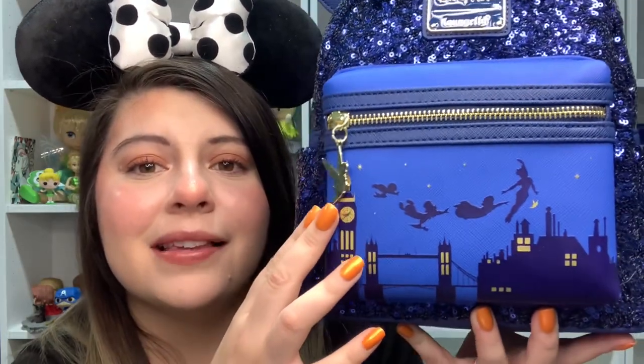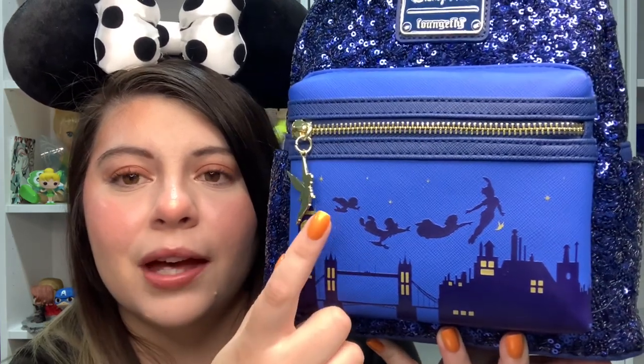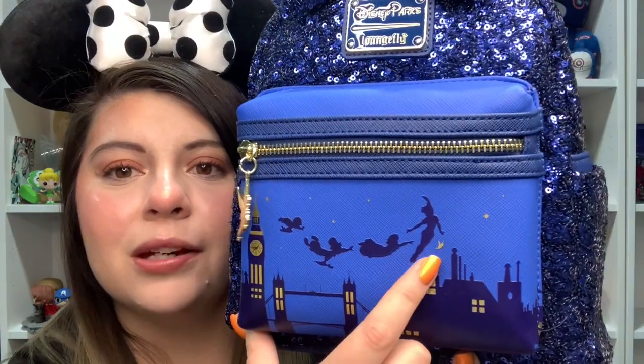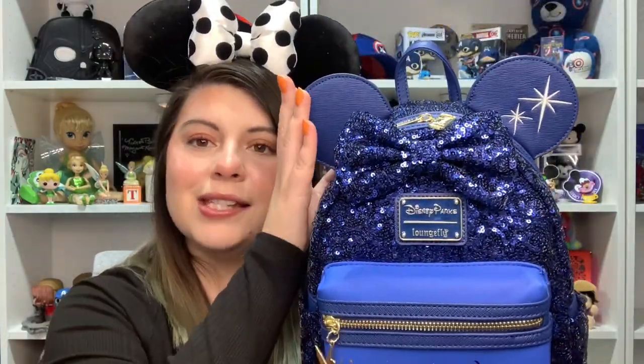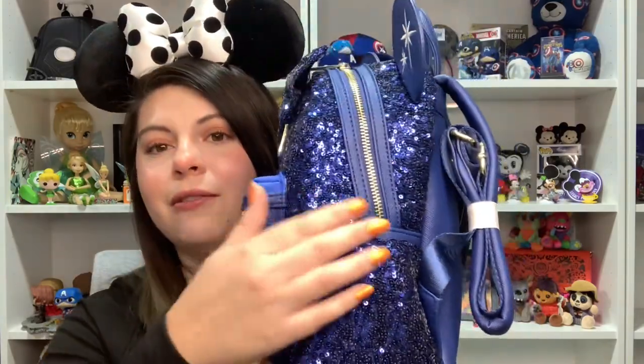The bottom has a silhouette of London and Big Ben right here. You have Michael, John, Wendy, and Peter with Tinkerbell. And there's little stars. Oh, and the blue sequins is literally everything. So you have the bow. Here's the ears. And then you have the two stars for second star to the right. Gorgeous. Such a gorgeous bag. And you even have the sequins go on this side.